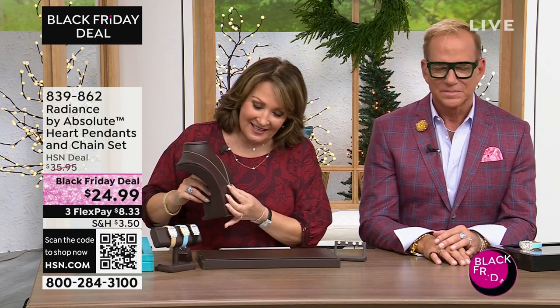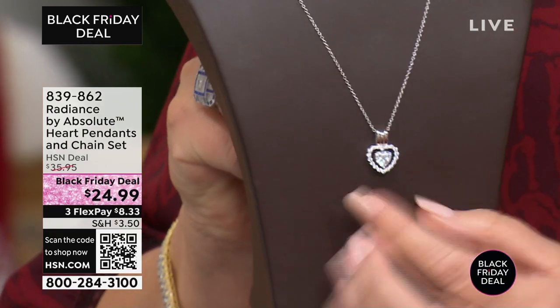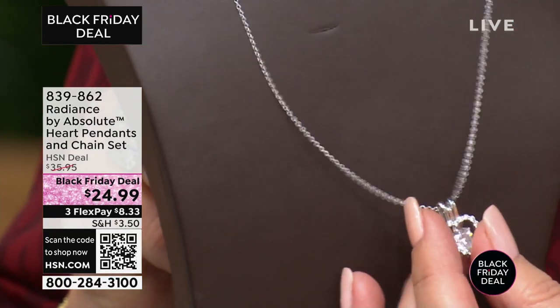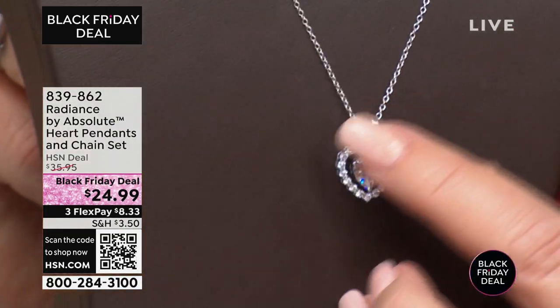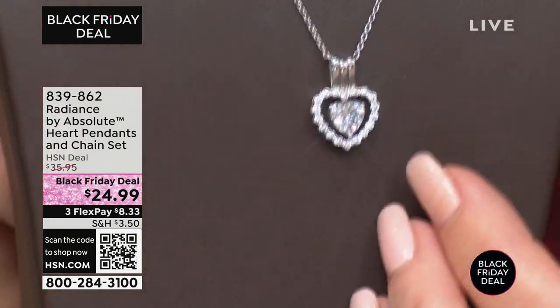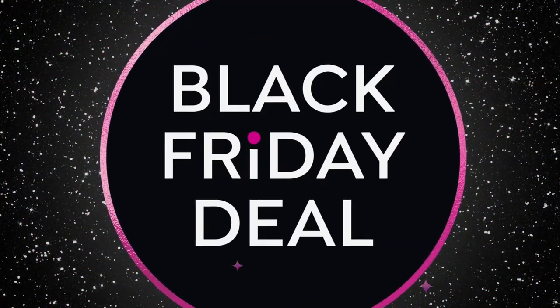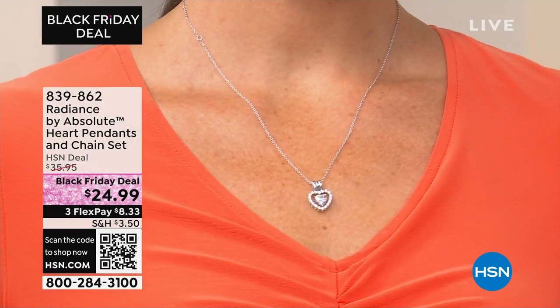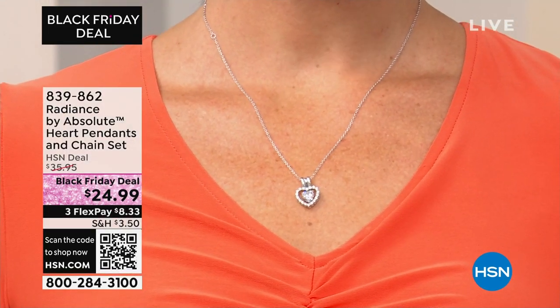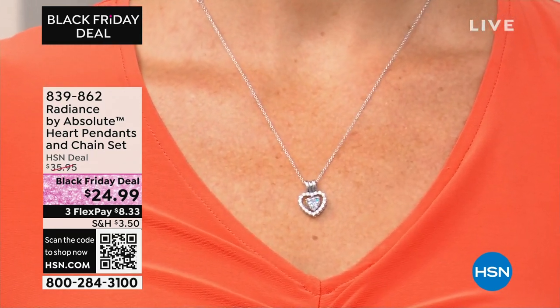So also, we have another Black Friday deal for all of you to see. This is a heart within a heart. And it's actually two pendants in one. So you have a heart solitaire, and then this little piece, when you take it off the chain, this outer halo comes off. Can you see? It kind of looks like a triple veil. So the point is, you can wear just the heart as a single drop, you can wear it as a halo pendant, or you can wear the halo as its own unique piece. $24.99. Hello. That's amazing. I can't believe that's only $25.